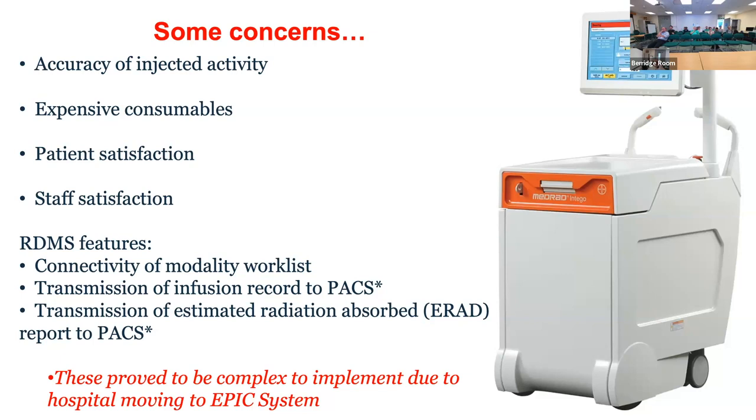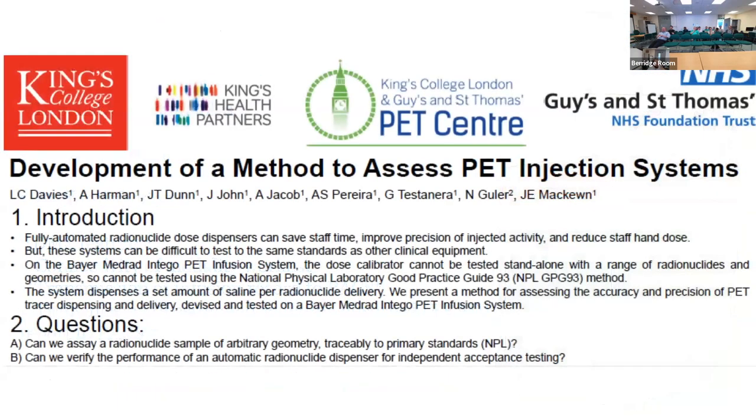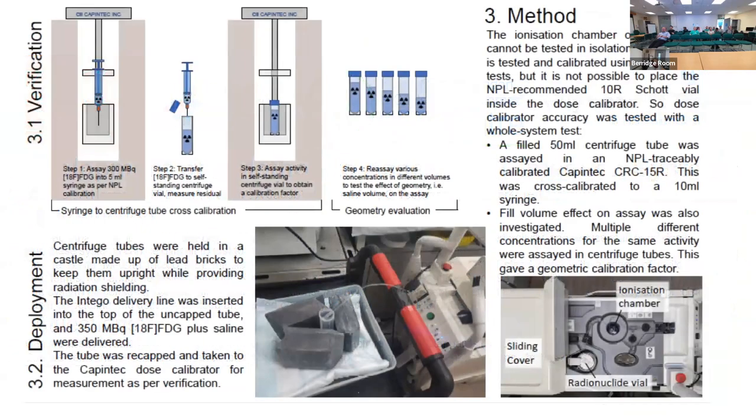Staff satisfaction: would the staff find it useful? And a lot of things, like connectivity with the system, were not really implemented in the department. So we did a small piece of work to assess the PET injection system. Even here, we like to build things in-house. Basically, we created a system that allows us to simulate the injection in patients.